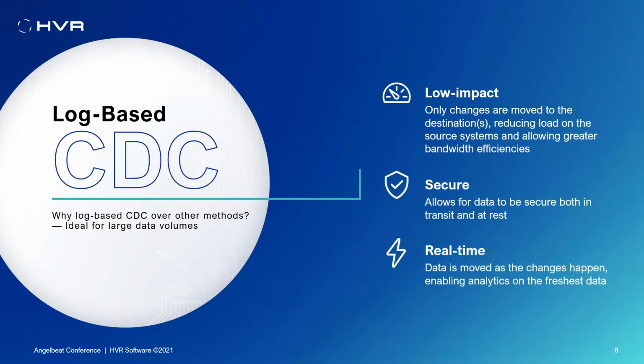So companies are seeing that need to move from the batch model towards one that delivers the data in real time. But the catch is that you need a solution that can accomplish this with low impact to operational sources. They don't want anything else affecting their production application. It also needs to be secure, both in transit and at rest, with HIPAA requirements, with all of the security considerations we're seeing with banks and financial institutions. It is very important that that data is secure all the way between the source and the target.